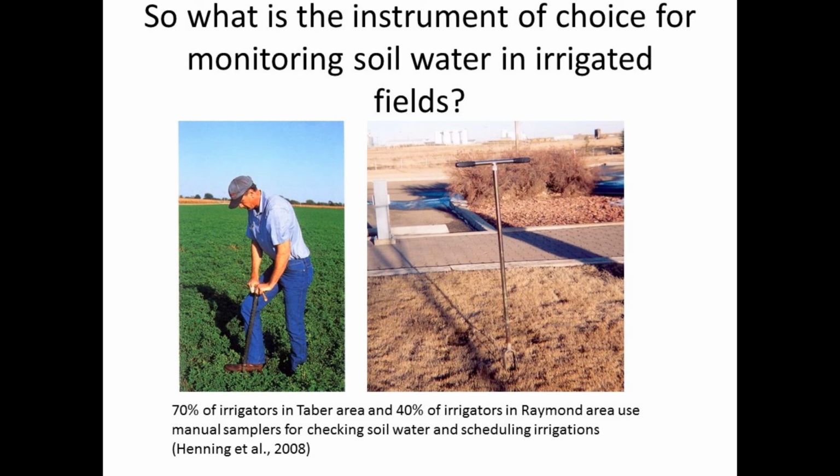So what's the instrument of choice for monitoring soil water in irrigated fields? Well, in our area here in southern Alberta, 70% of irrigators in the Taber area, this is a study done out of the University of Lethbridge, and 40% of irrigators in Raymond still use the manual sampler for checking soil water and scheduling irrigations.